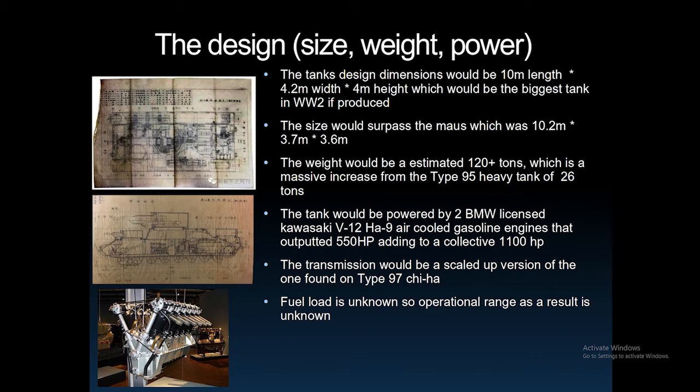The transmission was a scaled up version of the Type 97 Chi-Ha's one, but of course made stronger and bigger to handle the increased weight of the tank as well as the increased power generated from the power plant. The fuel load is unknown, so any guess to the true operational range is unknown.